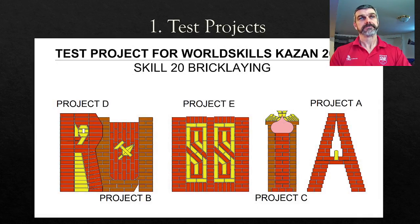The test project. The test project is a series of a maximum of 5 modules, and, as you can see in this picture, they're labeled in order to be built. The test projects will not exceed 600 bricks, and the design can include rendering, or parging as we call it in Canada, paving, block work, arch set out, and advanced details, which is mainly the large amount of cutting that comes with these projects. The design of a test project module to be built by a competitor will not exceed 1.65 meters or 5.5 feet as a maximum height.